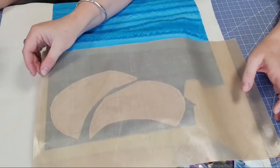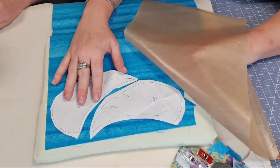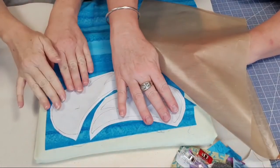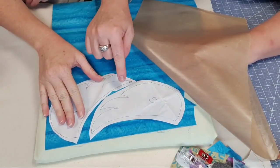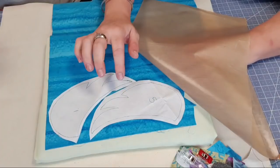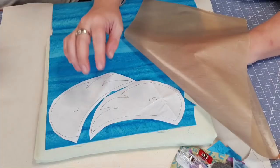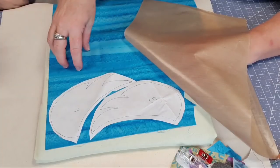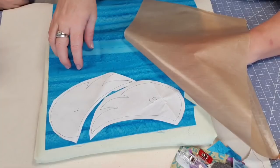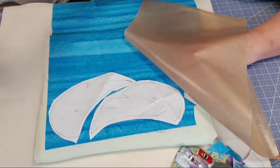Alrighty, so we put our Teflon sheet down and we've got our pieces in place, and you can see here that we're butting them up pretty close to one another, and that's just going to save on fabric. You can also see that we've made our applique paper a little bit bigger than the actual piece traced out. That just makes it super easy when we're cutting out. We don't have to cut the shape onto the fabric and then try and get it onto the applique paper. We put it onto the applique paper, put that onto the fabric and then cut it out.